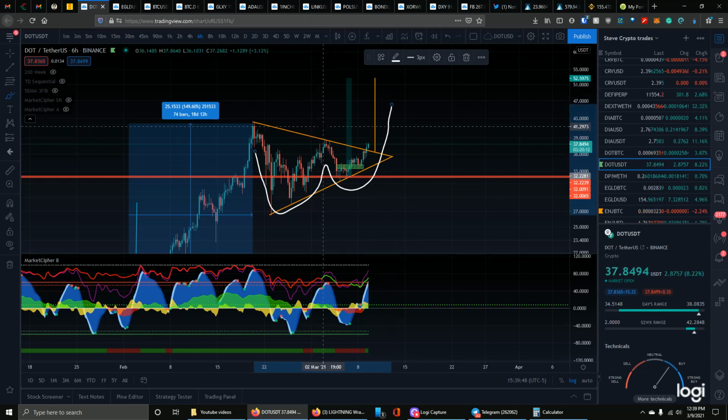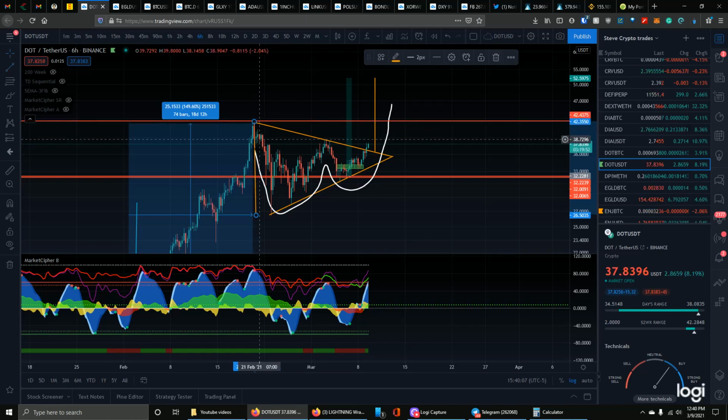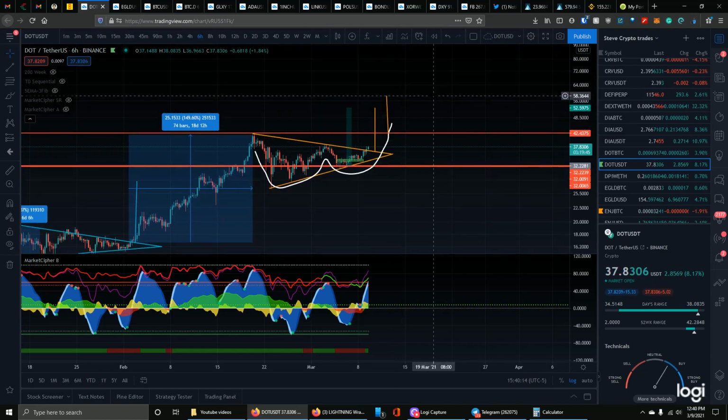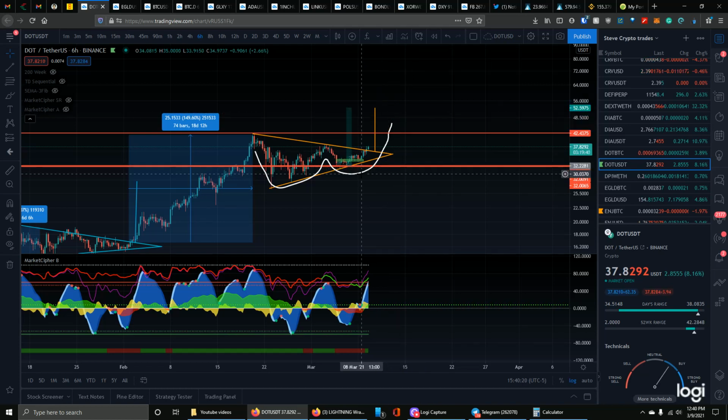And I believe the W formation would even take us higher than this. For fun, we can just do it and take a look. The way you get the projected move from the W is by taking it from the W's highest point, which is here, to the lowest point, which is here, and you would put your targeted move at the breakout level, which would be above here. So, for example, that would put us around $58. But I'm going to stay conservative here, as this is more to do with my trading account, not my long-term holding account.